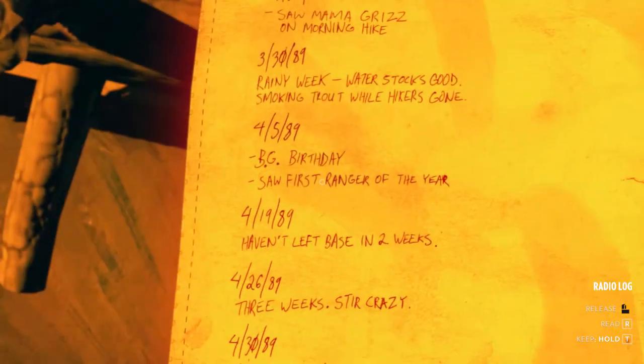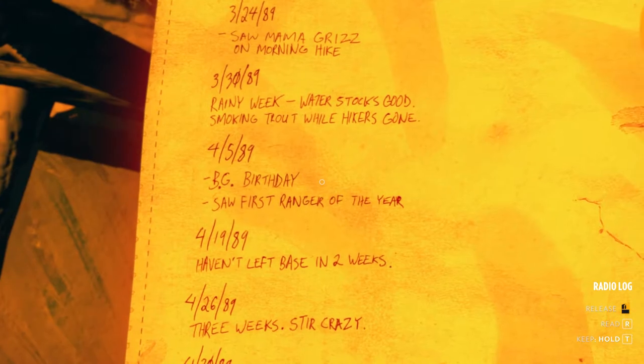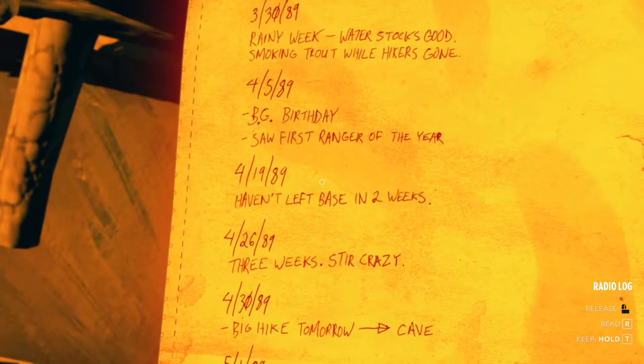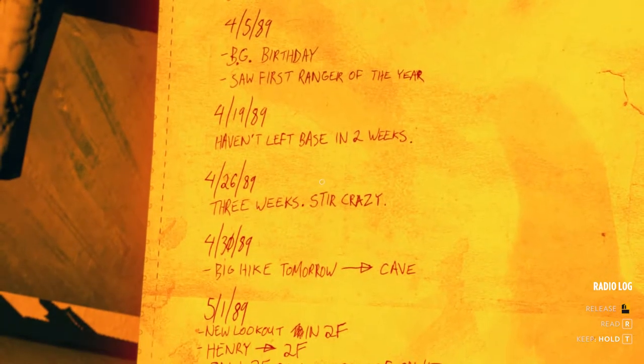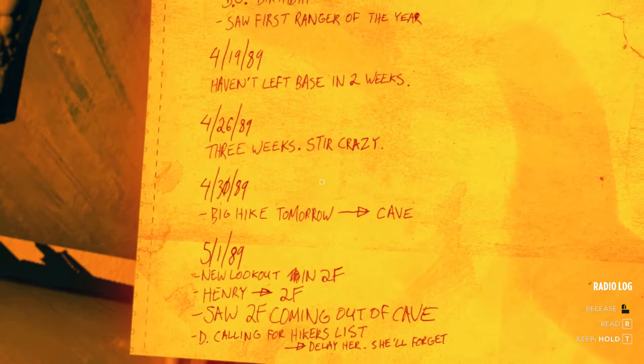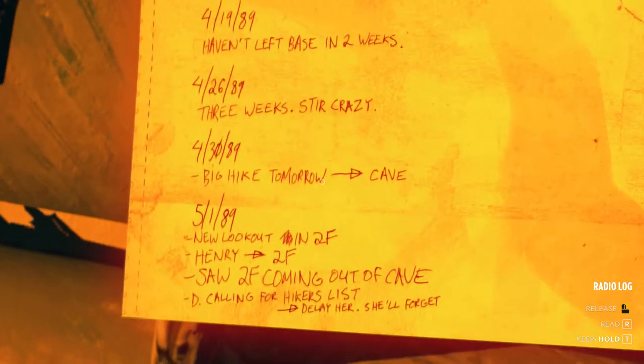April 5th, BG birthday. Why would he say BG? If his son is Brian, why would he say BG for Brian Griffin? Saw first ranger of the year. April 19th, haven't left base in 2 weeks. April 26th, 3 weeks, stir crazy. April 30th, big hike tomorrow, cave. Okay, so he hiked to the cave on that day for some reason.